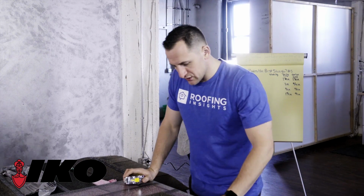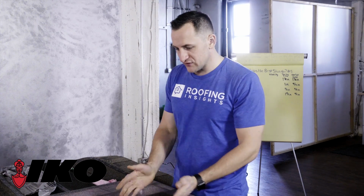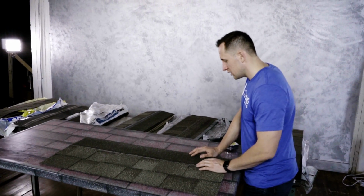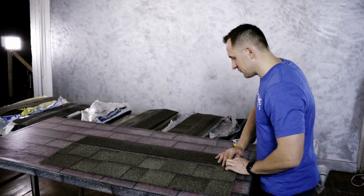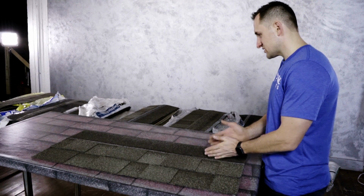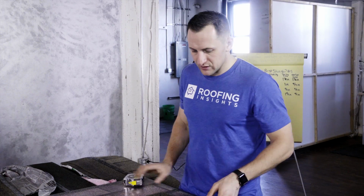So what we have with IKO here, I want to say they did try to attempt to make it visible, but it's still not. I mean, the line is better than Tamko. You kind of have missing granules in the line, so I want to say you somewhat understand where things are supposed to go, but it's not very clear.